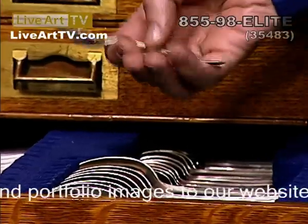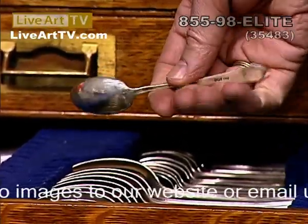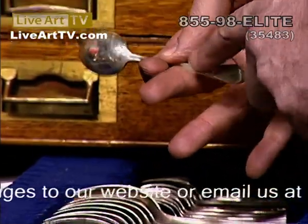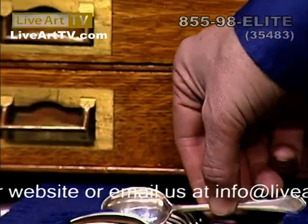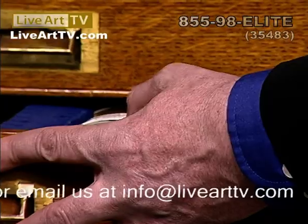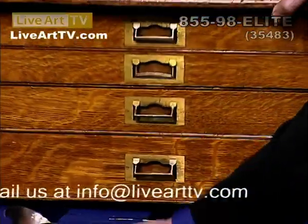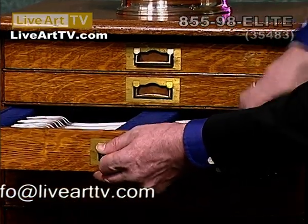You should feel these in your hand. Not only do they feel good, because the silver conducts your heat and warms up, these are all stamped on the back with Sheffield. And they're all sterling silver pieces. The complete set is here. I'm going to pull you up to the next drawer for a second. Let's close this drawer. Pull this one open. These are all the forks.